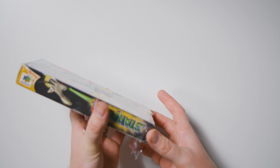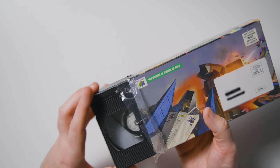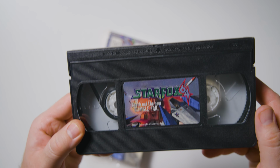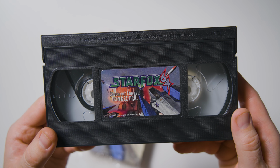VHS tapes had this little gripper that you could use on the sides. I forgot about that. Oh, man, moment of truth. Oh, and that's upside down. Moment of truth here. Oh, yeah, look at that nostalgic goodness. Star Fox 64, check out the new Rumble Pack.